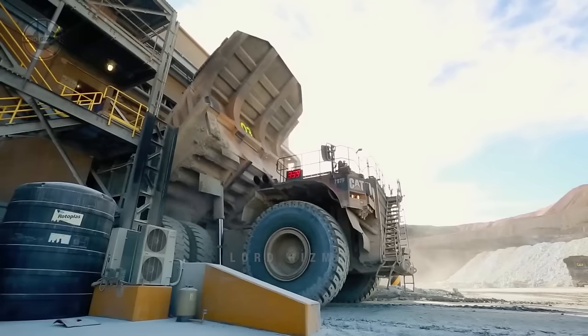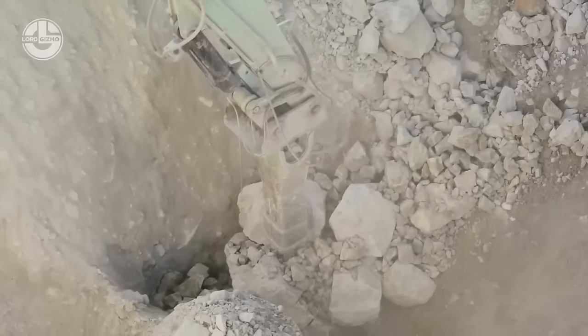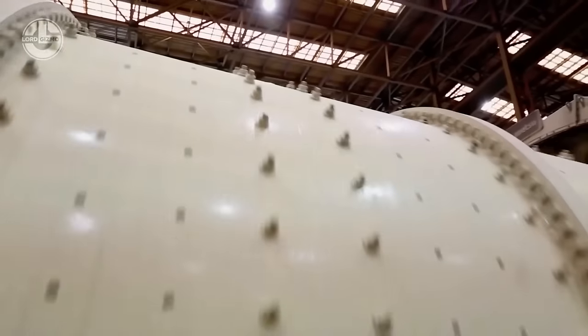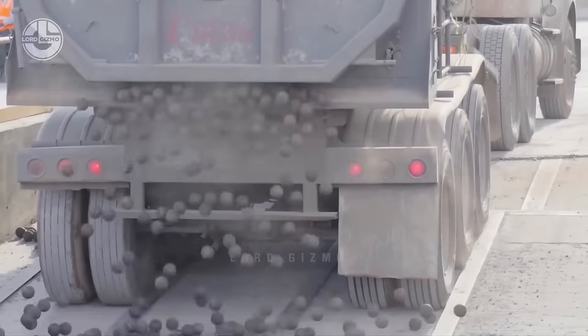After extracting the copper ore, it needs to be processed to separate the copper from waste rock and impurities. This can involve crushing, grinding, flotation, and electrolysis. The resulting copper is then refined and purified for use in various applications.